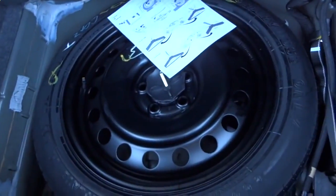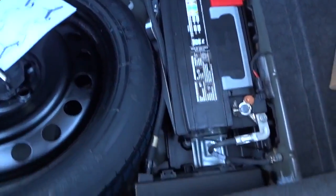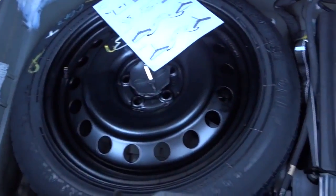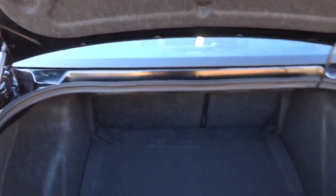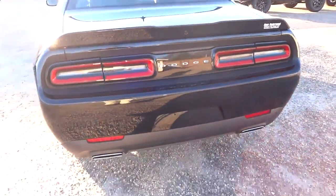Now, some of these cars don't have a spare tire, so you definitely want to check to see if you have one, if you want one. Some of them have the speakers in here, some of them just have storage space. If you're in the market for a Challenger, or any new vehicle really, you want to make sure that the vehicle comes with a spare tire, if you want one.